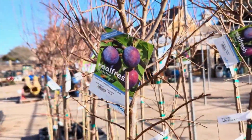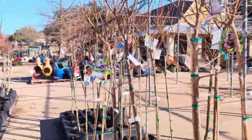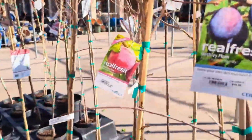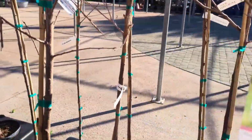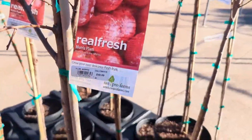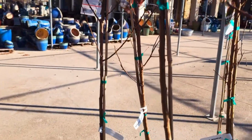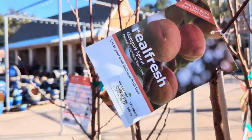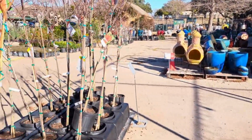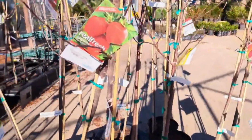Plum. So lots of Methley plum. These are all Methley plum. This is a Santa Rosa plum. It looks like those are all Santa Rosa. And then here we have Morris plum, which we saw yesterday at Home Depot also. And then this one is Moorpark apricot. I didn't see any apricot yesterday, so that's something different if you want to grow apricots. I don't know how well they do here.